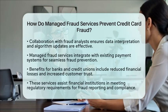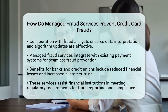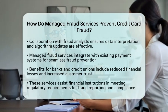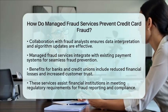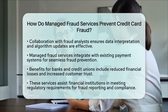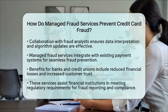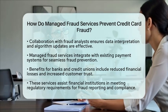By effectively preventing credit card fraud, they can reduce financial losses from unauthorized transactions. This not only protects their bottom line but also enhances customer trust. When customers know their financial institutions are taking strong measures against fraud, they feel more secure using their credit cards.